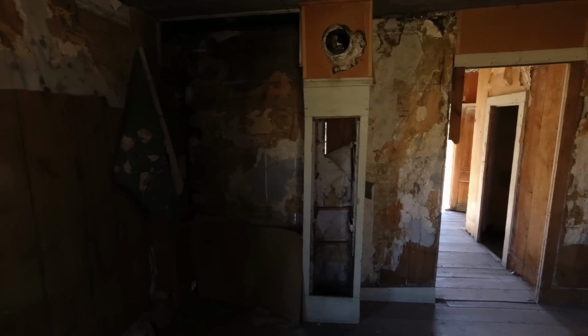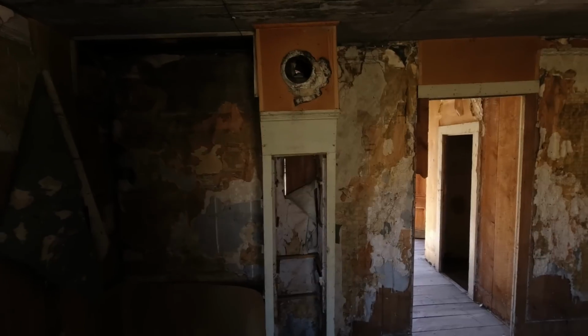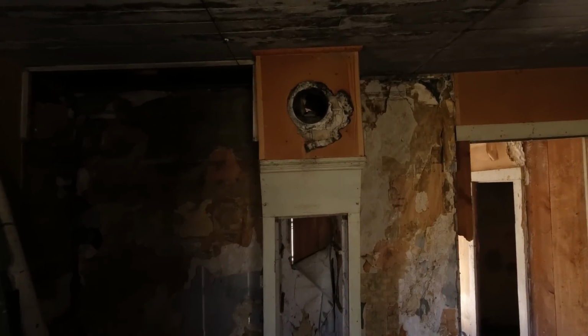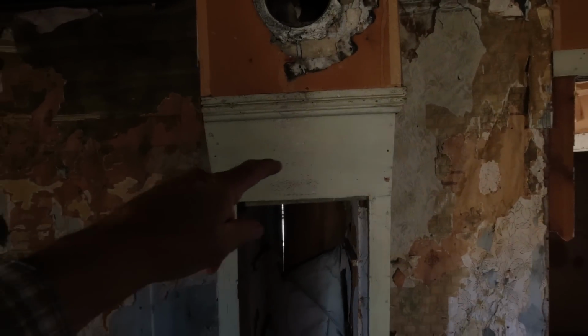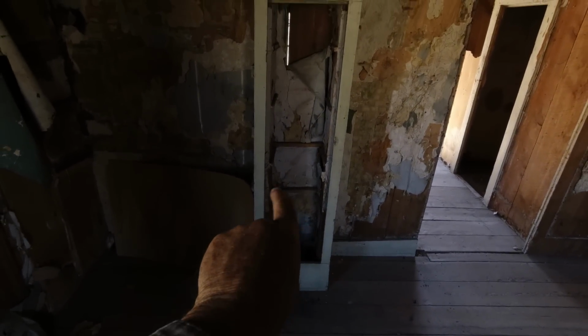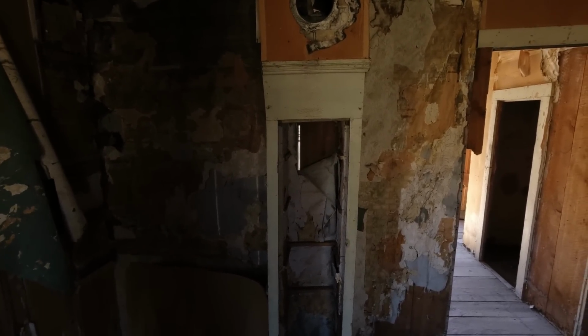One thing I find interesting in these houses, not just here in Bannack, but in other places we've been, is the chimneys don't go all the way to the ground. The brick chimney, this is brick inside up in here, and then it's supported here on wood that goes down to the ground. And then inside here is shelves, and the chimney pipe went up there. I guess it was to save bricks.